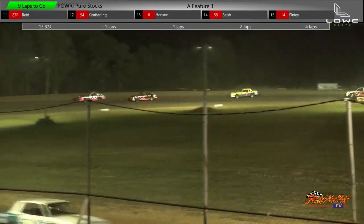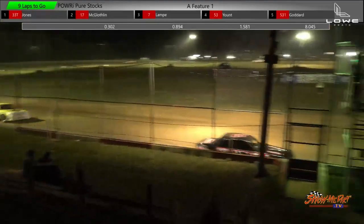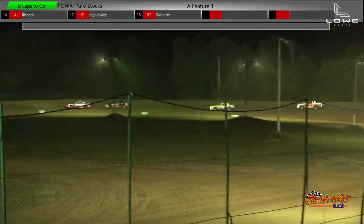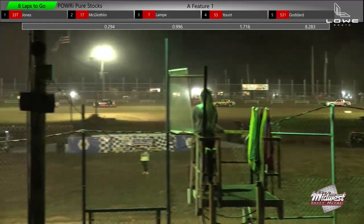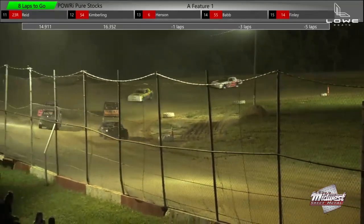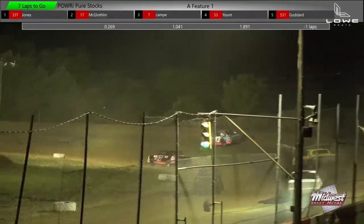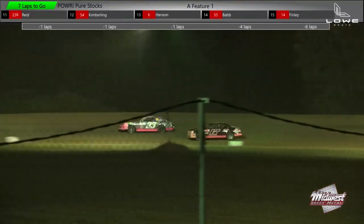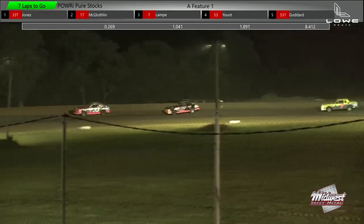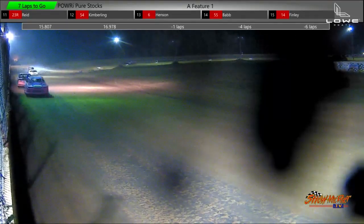Top two, Tyrell Jones, Landon McLaughlin out front. Your front four really still hanging on very, very close. Landon McLaughlin just 0.2 seconds behind. Picking a terrible time to split the sheets. Here they go. Everybody able to make it around lap traffic one more time. Now we're getting to our fast cars that we're going to start lapping.